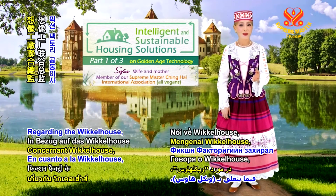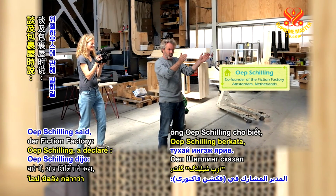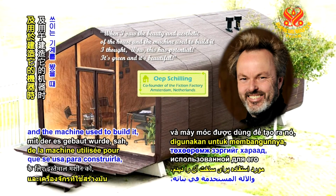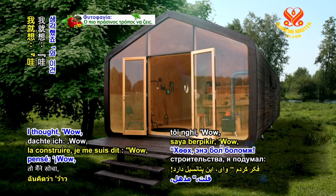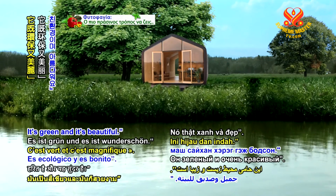Regarding the Wikkelhouse, co-director of Fiction Factory, Up Schilling said, "When I saw the beauty and aesthetic of the house and the machine used to build it, I thought, wow, this has potential. It's green and it's beautiful."